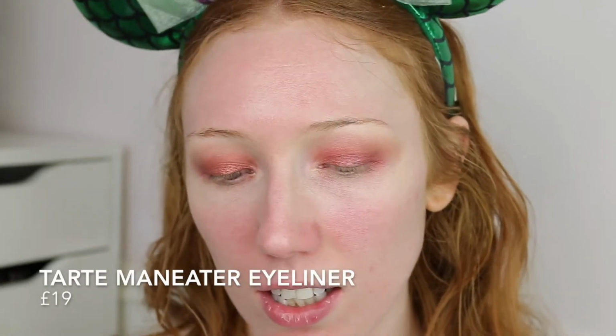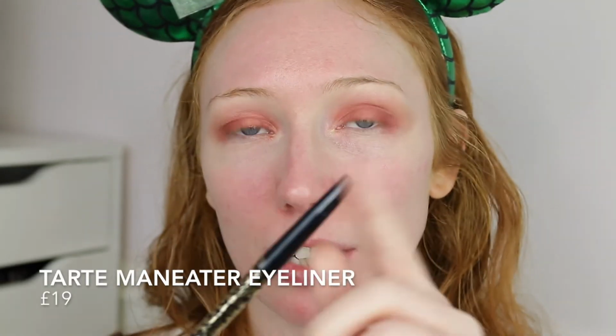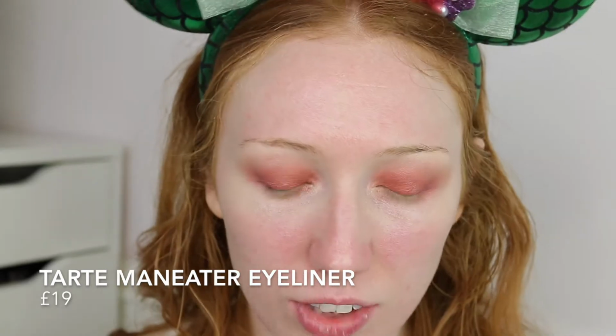And the next product that I'm testing out is an eyeliner. This is the Tarte Maneater eyeliner. It's in the shade black, and it's also one of those that you can sharpen at the top. And this retails for £19. It's self-sharpening eyeliner, triple black pigment with a fresh tip every time.